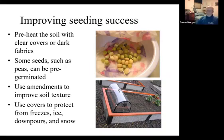The issue with using clear covers to enhance your soil temperature for seed starting is you don't want to do it for too long, because all of your weed seeds are going to start germinating in there too. So it's kind of a balancing act with the clear ones, where the dark does not tend to increase the weed seed germination as much.